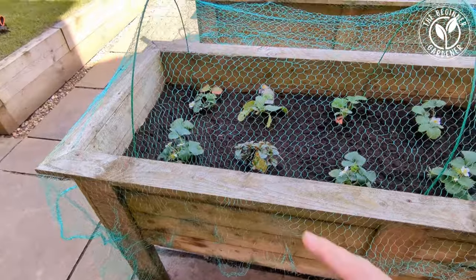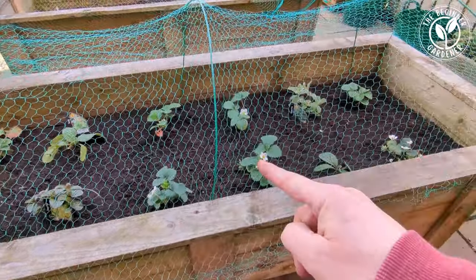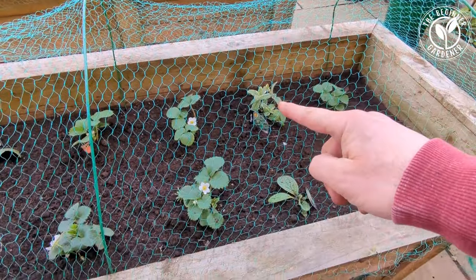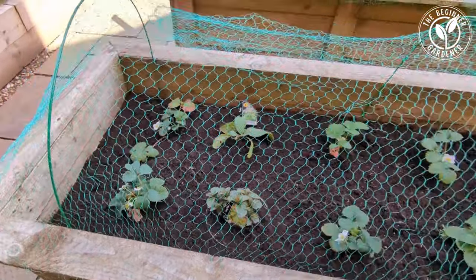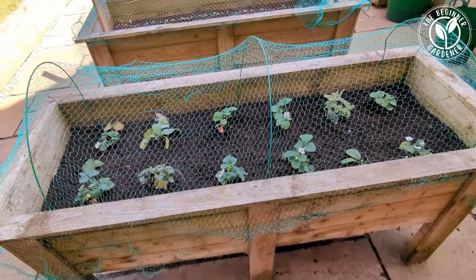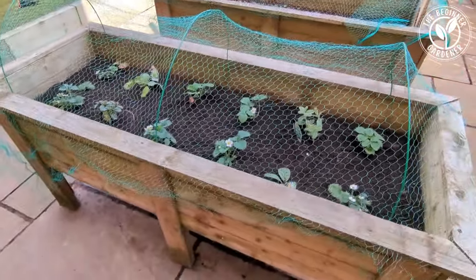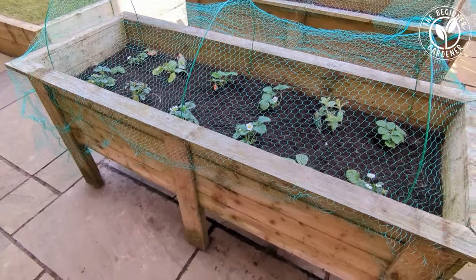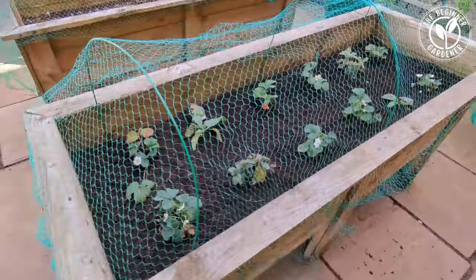Super. Okay, so we've got strawberry, strawberry, strawberry, strawberry, strawberry, strawberry, strawberry, strawberry. Then here we have some mint, borage, borage and mint. So overall, that is what I'm calling our strawberry planter. Hopefully we have lots of strawberries from this. The previous strawberry plants in this planter were not very good and didn't give very many fruits. I think they were just very old. So hopefully these new plants will give us lots of strawberries this summer.